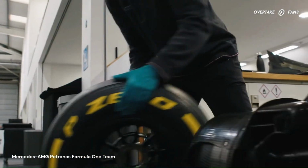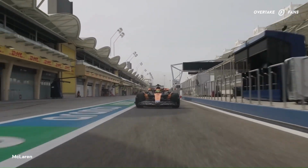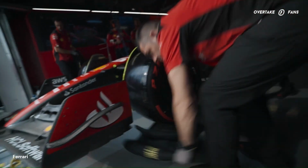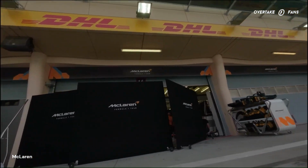Also, to make use of this opportunity, teams are bringing upgrades. So, in today's video, let's talk about what we can expect in terms of upgrades, especially from the likes of McLaren, Aston Martin, Ferrari, and Mercedes. Let's start this video with McLaren.